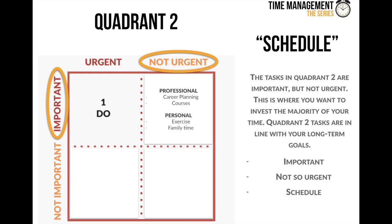Well, when it comes to your professional career, this probably includes some career planning, so thinking about where you're going to be in the next 5 years, or even filling out your passion planner for a day. It could be that you want to qualify yourself further and you want to take some courses.